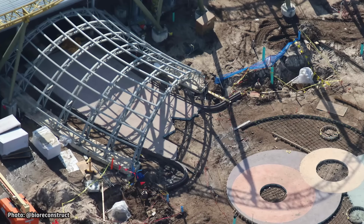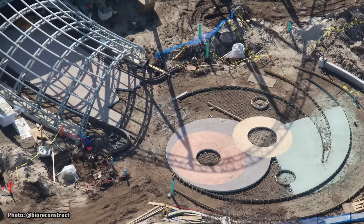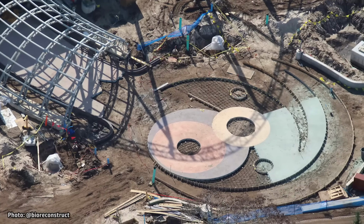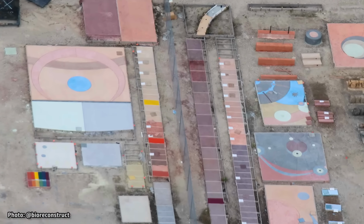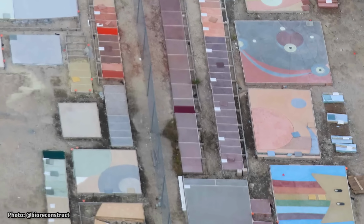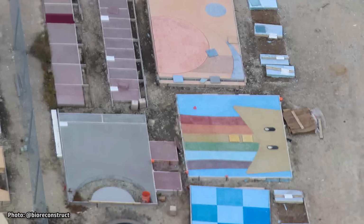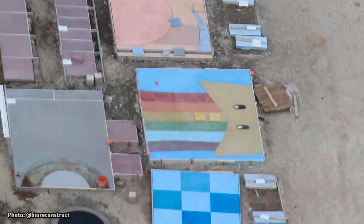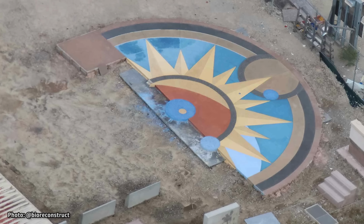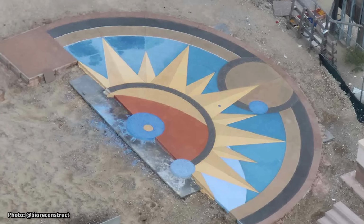All of the portals within the park will have a decorative little courtyard design like this, each with their own distinct styles. Small samples from each of these courtyards can actually be seen staged across the street from the theme park area. For example, this rainbow design here is expected to be placed in front of the portal to Super Nintendo World. These test samples are being used to see how they hold up to the elements over time.